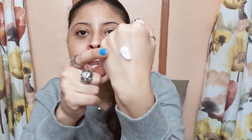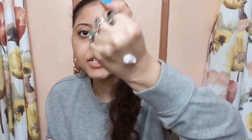Whoa, it comes out a lot. So this is it. It claims it is lightweight. How is it lightweight when it's coming out very thick? So, false advertising, it is not lightweight. The first thing is, as soon as I squeeze it onto my hand, it is thick. It is a thick formula, it is not lightweight. So that is one thing they lied about. Thumbs down for that. Look how thick it is. It doesn't even fall off. Look how stiff it is. I think I took too much.